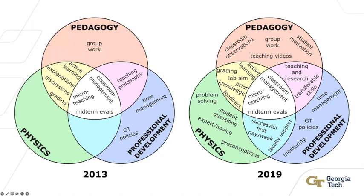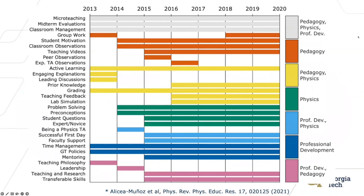So you may be wondering, how did we get from the left diagram to the right diagram? This is kind of a Gantt chart of the topics and the activities in the class mapped into the 3P framework. As you can see, some things have stayed the entire time, like microteaching, midterm evaluations, active learning, grading.